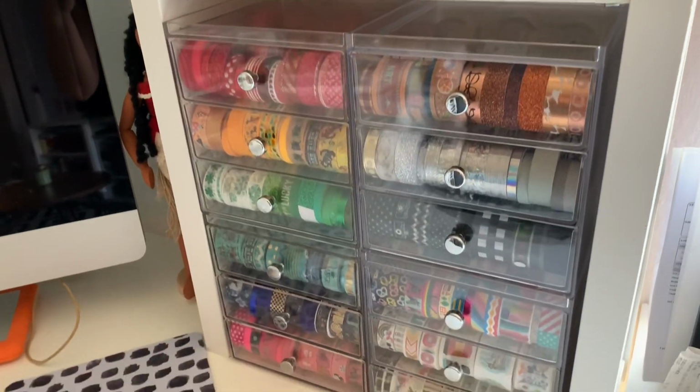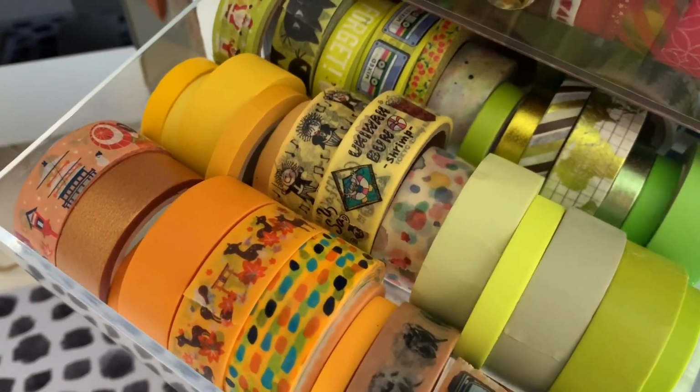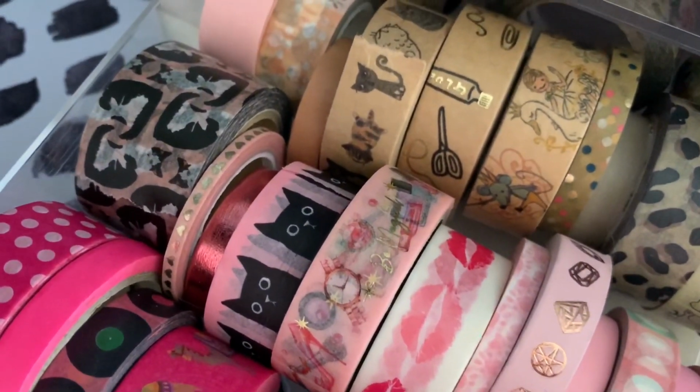I do have a collection of washi on my desk that has an array of sizes and colors and patterns that I truly adore. I feel like if you want to see that, let me know in the comments. I'll do a washi collection video. You guys can see everything.